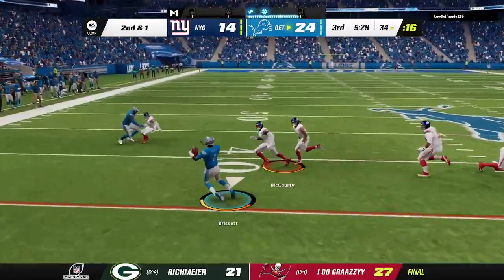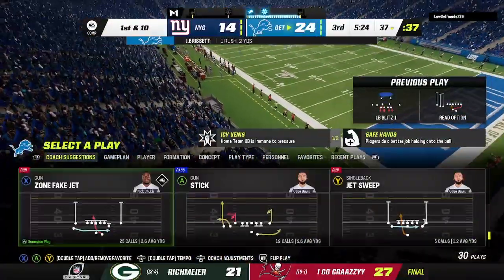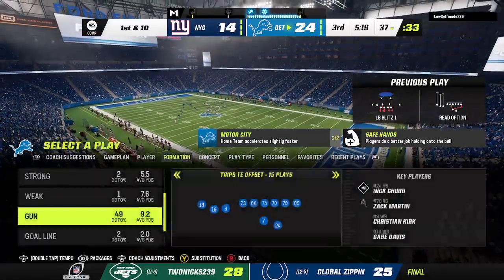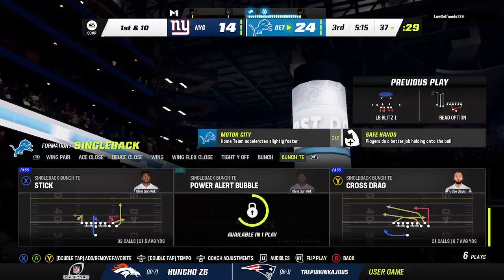Now they'll run the option to the short side left. And he will slide to a stop. He does have the first down. 2 yards is the pickup, and it'll be first down Detroit. So that was all you're looking for on a play like that. Get the first down and keep the drive moving.